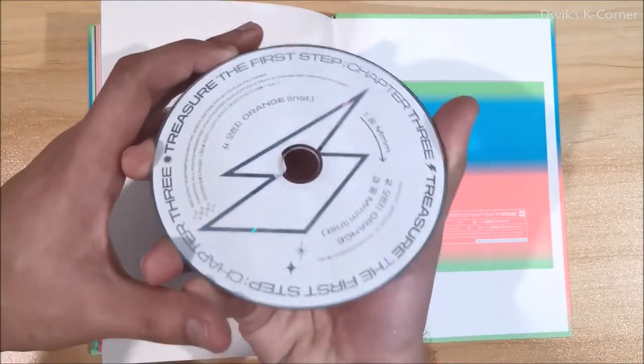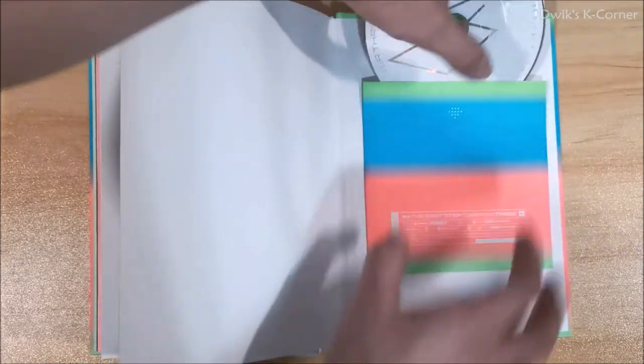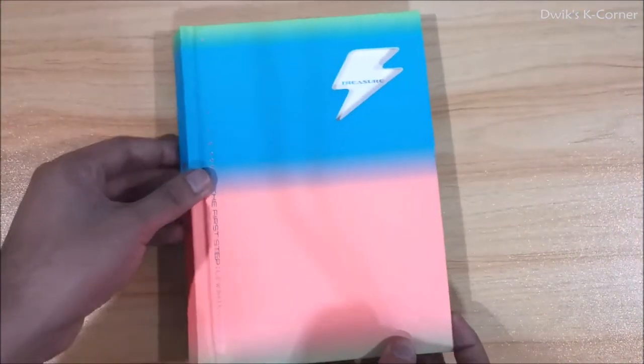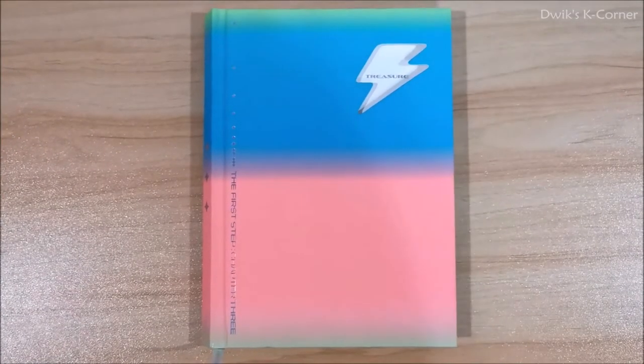Because every single member just fits the craziness. Alrighty, that's it for the white version. Let us go with the inclusion.